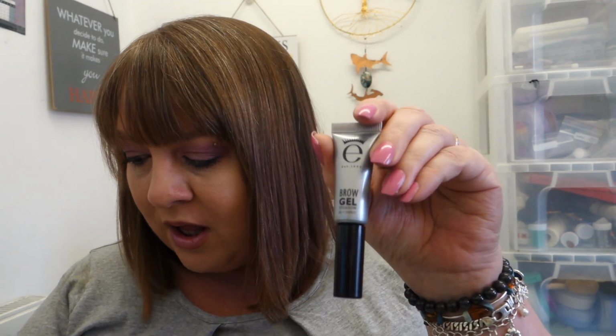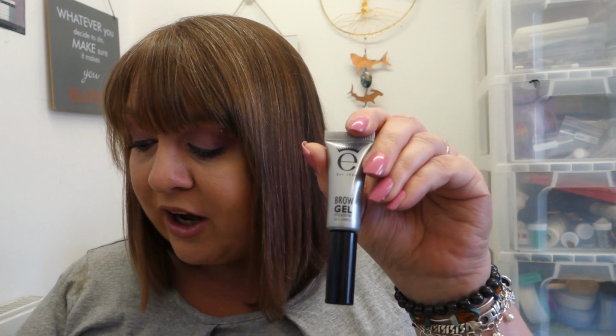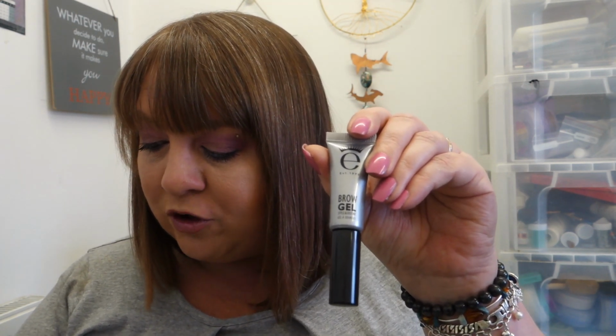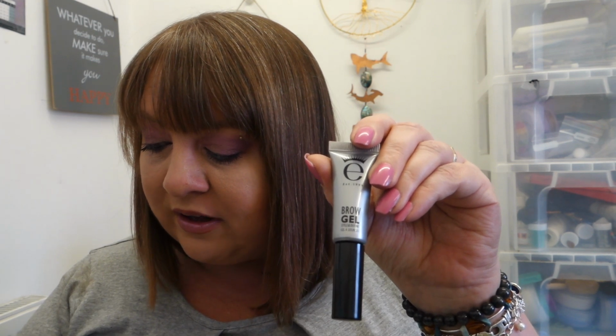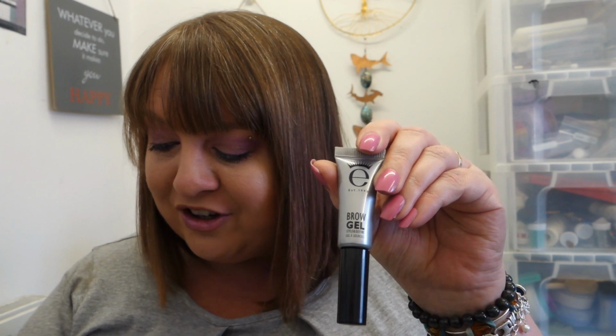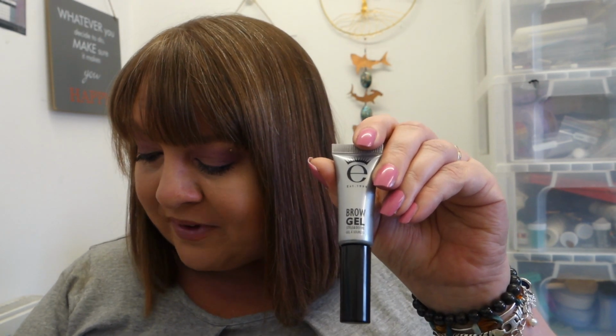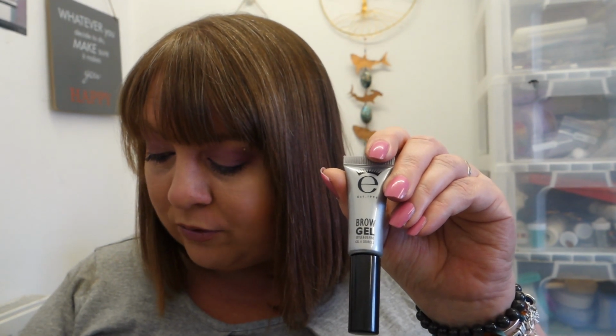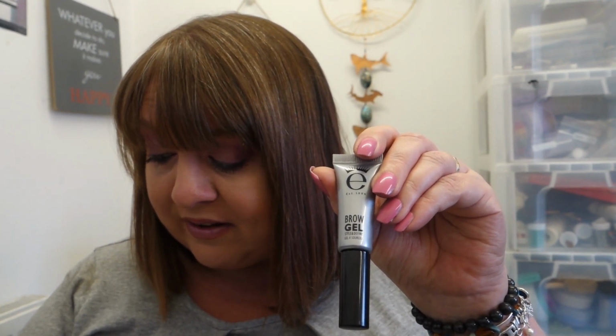Okay, so the next product I have is this Eyeshadow Brow Gel. So this is a mini and it's worth £10. This tames unruly eyebrows and provides long-lasting hold without flakiness or stiffness. It's infused with beneficial ingredients including keratin and ginkgo biloba to condition and thicken the hairs. The nano brush allows you to precisely define your brows but keep them looking natural. How to use it is you just remove excess product from the brush and apply in upward strokes.